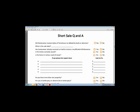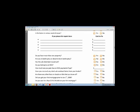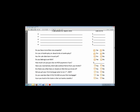Is the home in serious need of repair? If yes, please list the repairs here. Do you have more than one property? Yes. Why do I ask that? That's for you guys. Yes, they have another property. Okay? You know what? If they check yes to that, guess what? You may have another opportunity for a referral. Are you in bankruptcy or about to be in bankruptcy? If they go into bankruptcy during the short sale, you're going to have to stop your short sale. You need to know that, because if they're planning on doing it next week, you might consider not taking a listing.